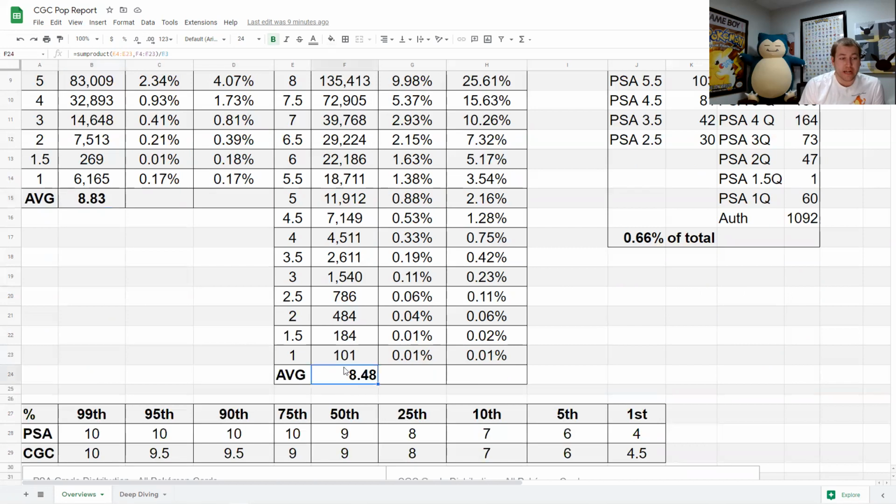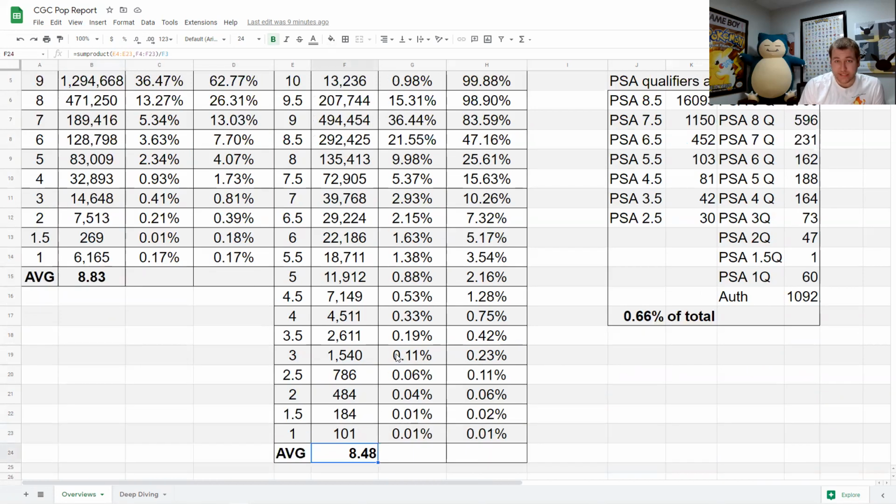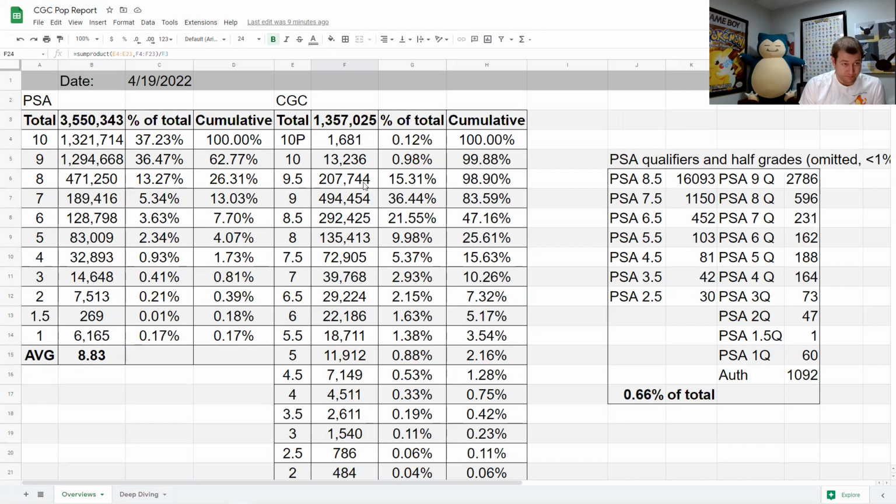The average card graded at CGC in all of its history, much shorter history, but you do see 3.5 million cards graded at PSA over a 20-year span, approximately. 1.35 million graded at CGC over about a year and a half. Very impressive, their capacity. I guess I can address quickly too.